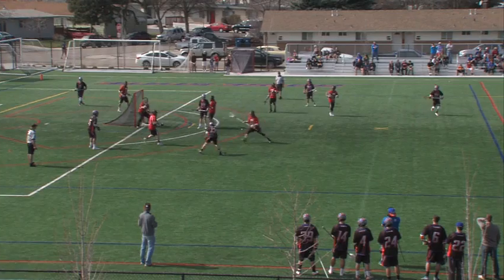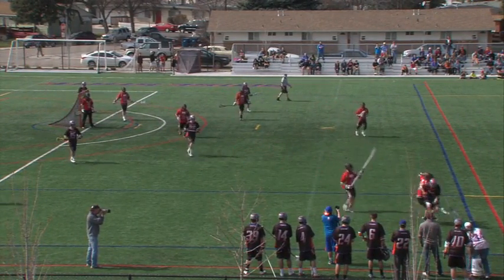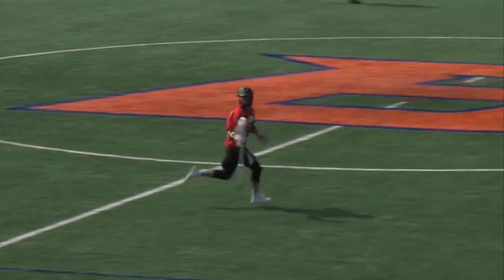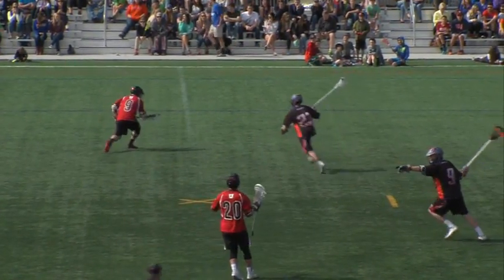Boise State dominating this game and maintaining possession. I take that back. It's going to be Utah taking over possession of the ball. And they're going to push it up past the middle of the field. They're trying to find a man. Couldn't quite do it, so he's going to pass it over to the far side.